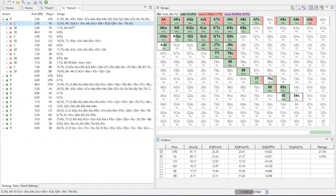And to be clear, this is not because we're trapping. This is not because we're trying to induce someone to come over the top of us. This is because, for ICM reasons, we have to play the hand very passively. And I guess because we've got position, we're able to do that. Yeah, exactly. If you look at it, even a hand as strong as aces makes as much calling as it does raising. Even though we would obviously be happy enough to get aces in.